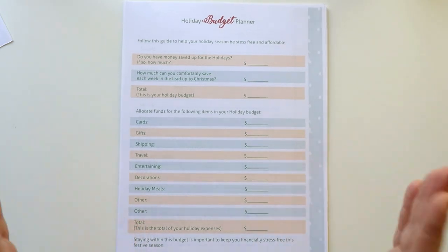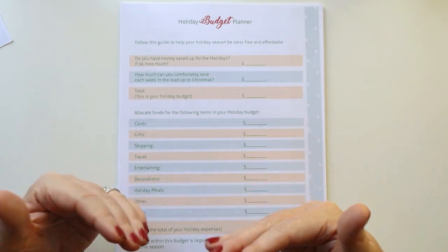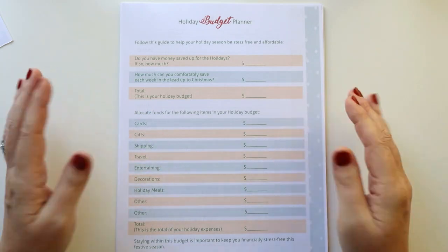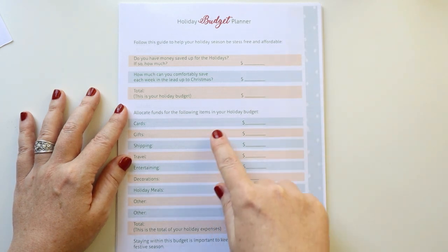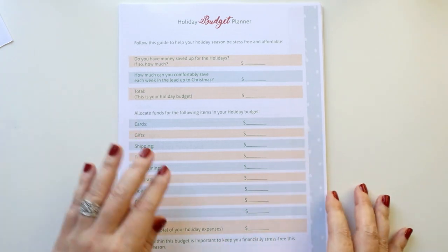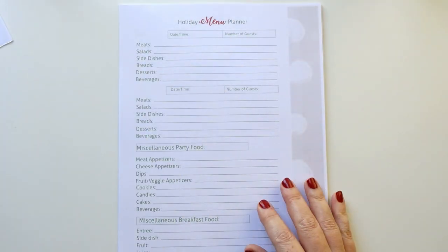Holiday budget planner. I love that this is a really simple budget planner. You could actually print this out multiple times, one for Thanksgiving, one for Christmas, one for New Year's, any other holidays that you're celebrating this time of year. But, very simple questions, very simple place to fill it in. Cards, gifts, shipping, travel, entertainment, decorations, all of that stuff. And you can obviously print this multiple times for more categories.